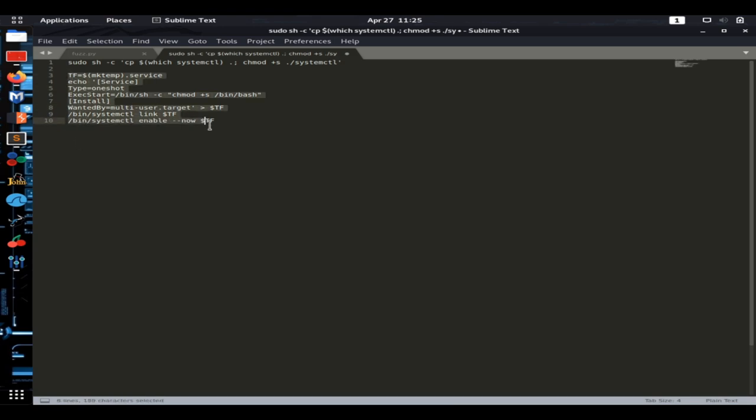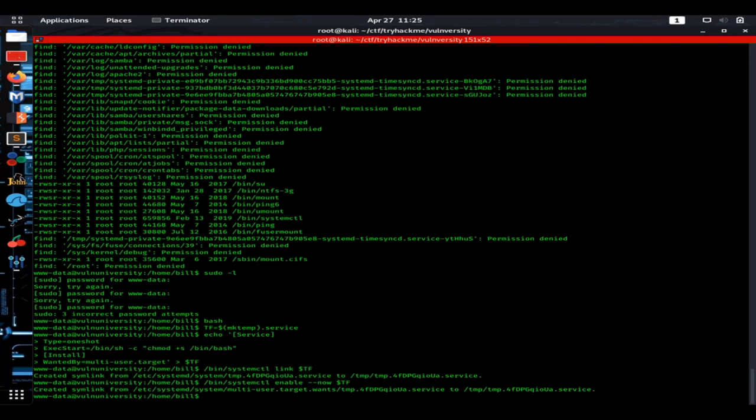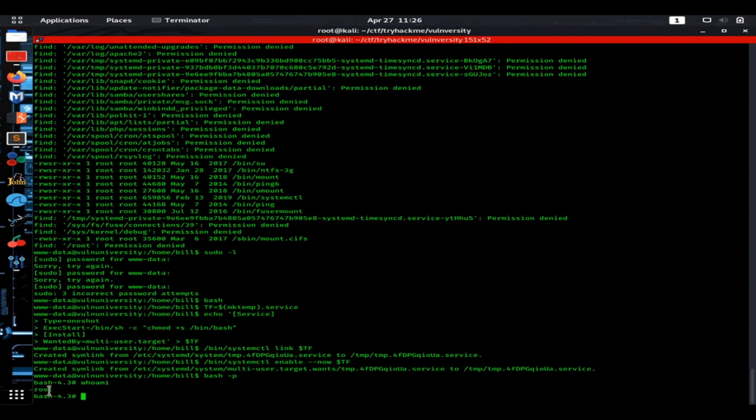And the moment we use bash -p, we should get a shell. All right, and then we just run bash -p. And who am I? We are root, as you guys can see.